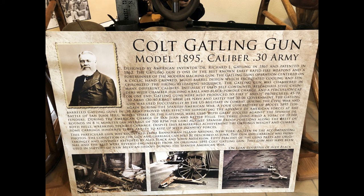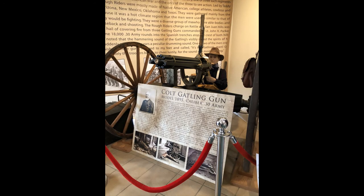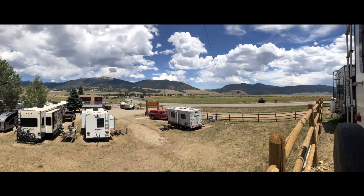This is one of the exhibits seen inside the NRA Center. Here we are back at our campground looking around the area.